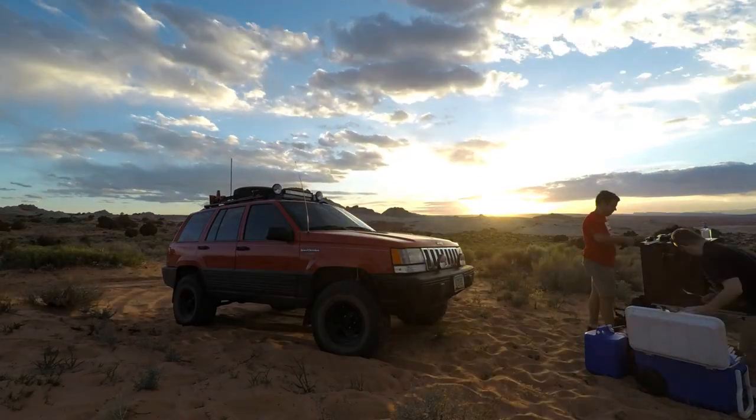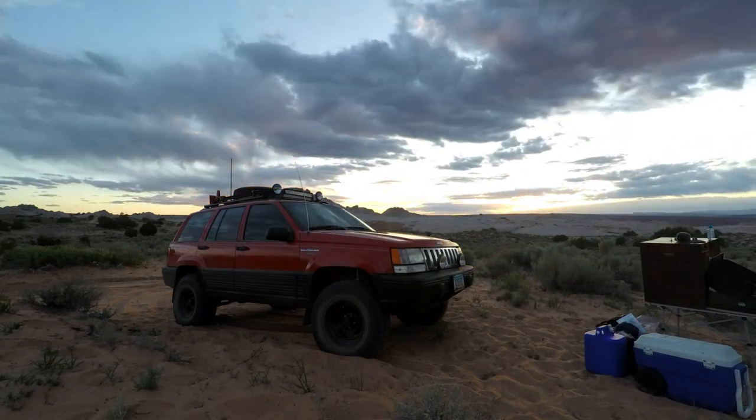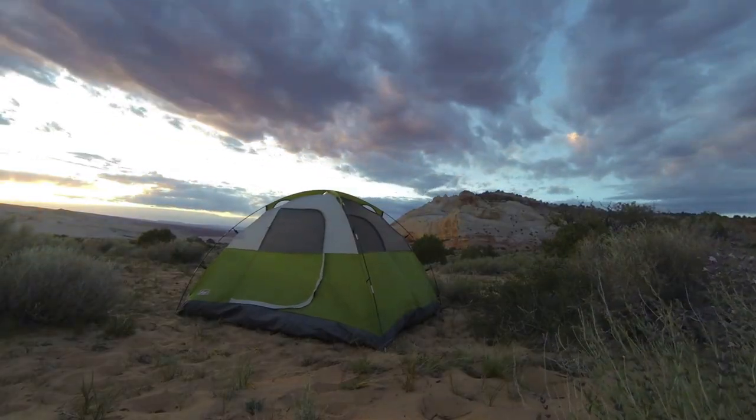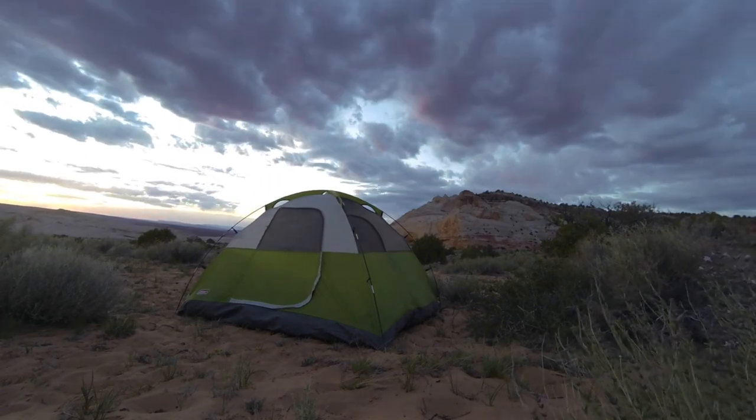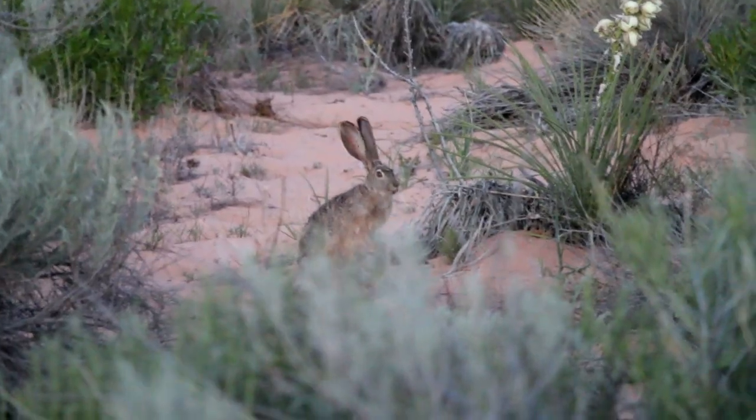As the sun set over this scenic area, we lit the propane stove. Tonight's dinner would be a good one: steak, mashed potatoes, and corn on the cob. Daniel set to work on dinner as I headed out to explore the area some more.